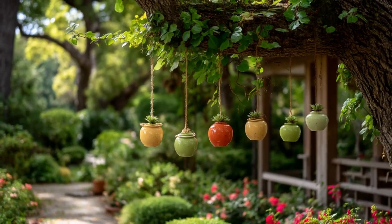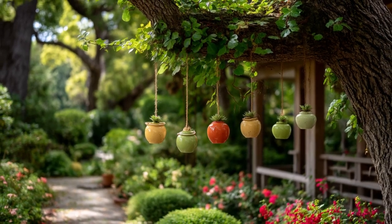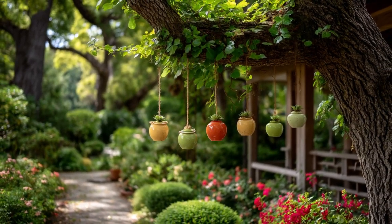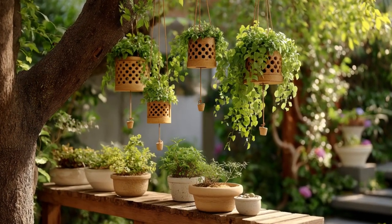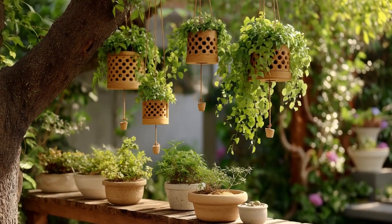Use garden art to reflect your values and hobbies, maybe a salvaged tool as sculpture, or a DIY mosaic from broken china. Art draws attention, breaks up the greenery, and makes your garden feel cared for and unique. It's the finishing touch that brings personality to your outdoor space.